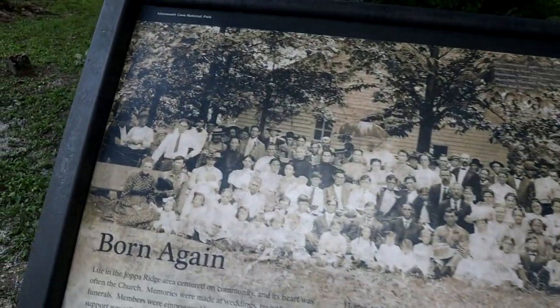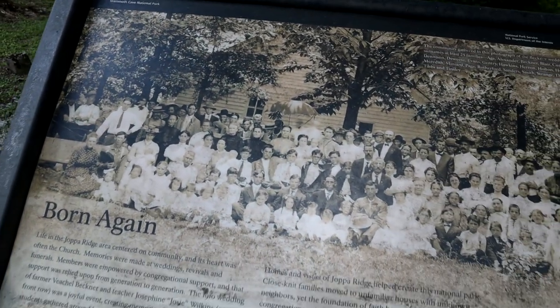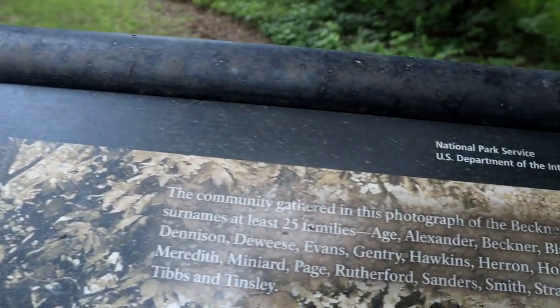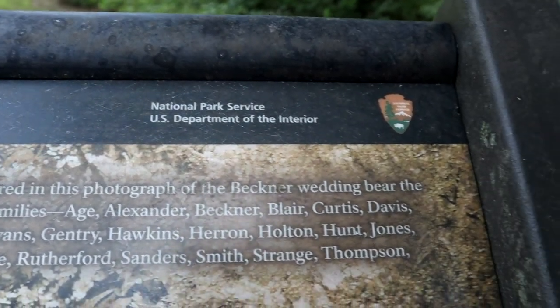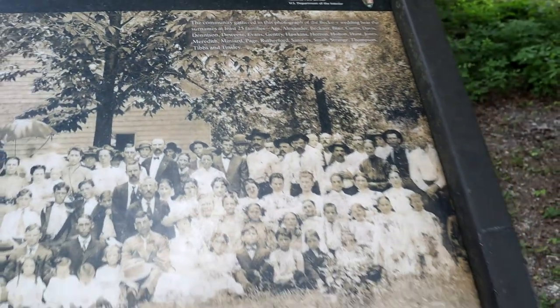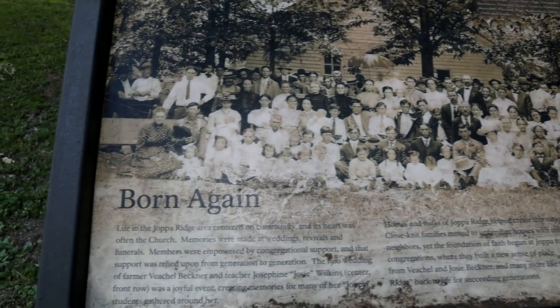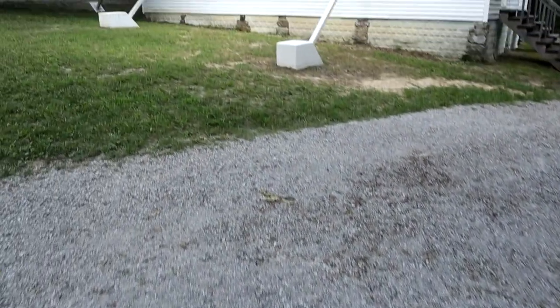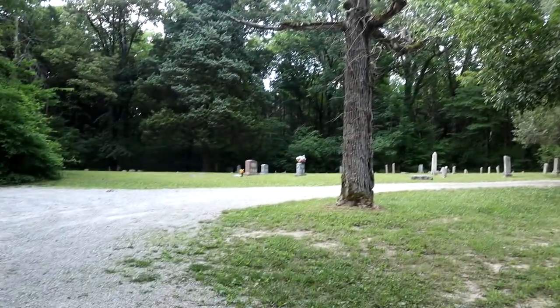And there are a lot of churches in this area that have a huge historical significance. And of course, this is one of them. Just wanted to show you one of the plaques that is here on the property. And you can see here, of course, this photograph was during a wedding, and it just shows a lot of the people in the community. It tells a little bit about the church itself. On the property is the cemetery, as well as the church itself.